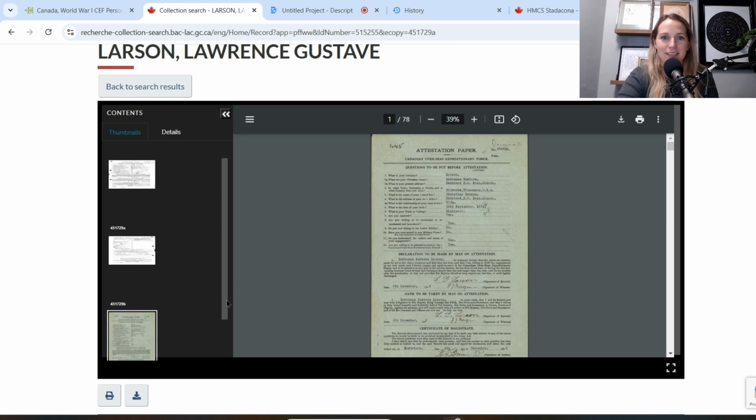So here is his military file, which is quite extensive. And then you can look through it and learn all about their military service. So if you listen to the last week's episode with Kelsey, I researched and shared with her about her great-grandmother. This is her great-grandmother's father.